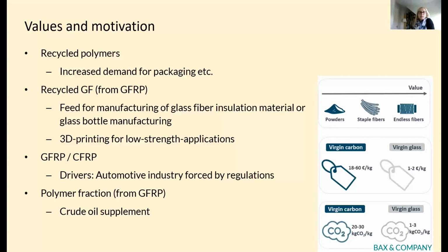One could also imagine that the advancement in 3D printing for low strength application could be a very good partner for such cooperation. Generally, we're very much aware of that when we talk about glass fiber reinforced polymers right now in the wind industry, we'll see more carbon fibers in the blades to come.